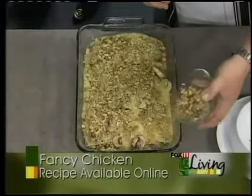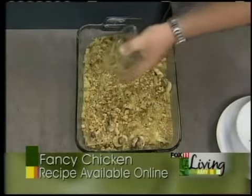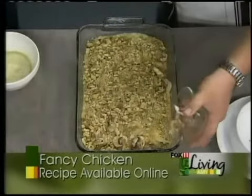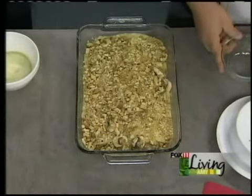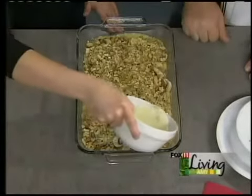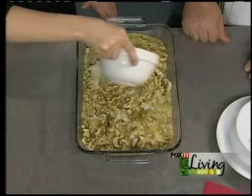It also adds some crunch, because I love the crunchy part on the top of a casserole. That's my favorite part of a casserole. So one box of stuffing mix. We got chicken flavor, but you could use cornbread, turkey, any flavor. Then we take the melted butter and we just drizzle it over the top. Okay, this is the best part. One stick.